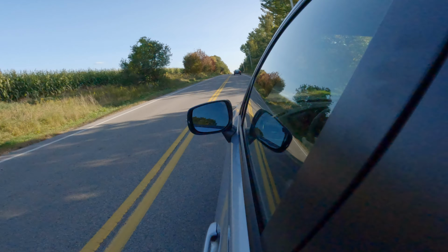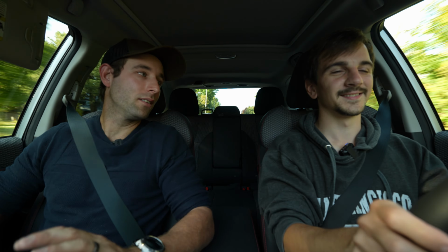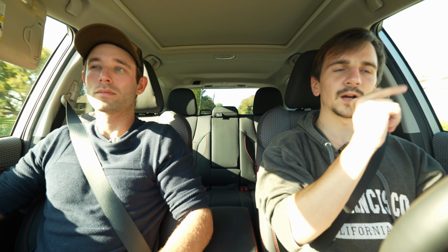And lastly, noise. It's a little noisy, I find. It's a little bit, but it's not bad. I typically listen to music, so I didn't really notice it. The audio system also isn't that great, but I didn't expect it to be. Noise-wise, up to just under highway speeds, it is good. But once you get on the highway it gets a little noisier.